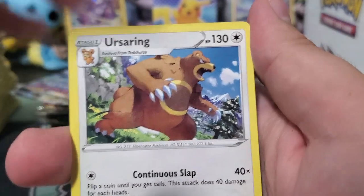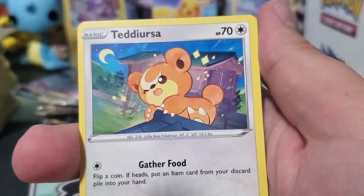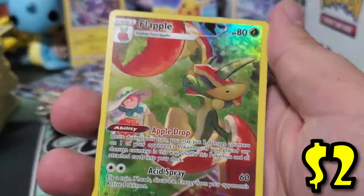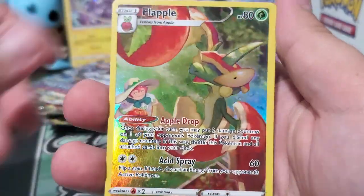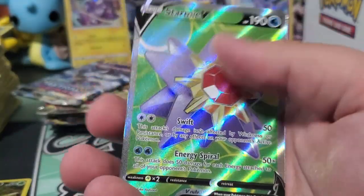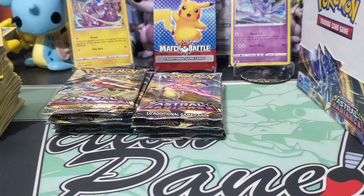Whiz Cash. Temple of the God. That's what my cash does. Ursaring. Whizzes away. Ha ha. Get out of here. You're fired. Nope. Get out of here. We got a Flapple character rare. Ooh, and a Starmie full art. You can shorten the full art to fart.